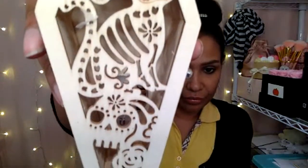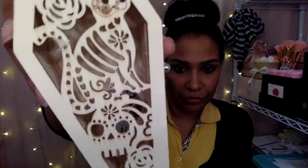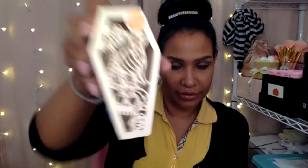I got this really pretty carved out coffin, and it's like Dia de los Muertos, but there's cats, a cat and a skull. So it's like $2.99, and it lights up. There's a little switch in the back to turn on a light, so it's decoration. So I'm going to paint this. I'm probably going to do it pink and black. Or just pink and white, or pink and gold, and it's going to go back here. That's going to be cool.